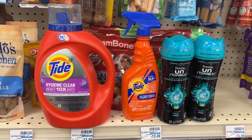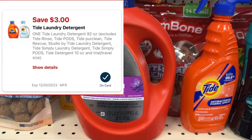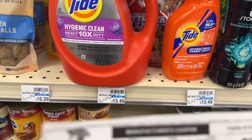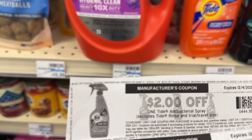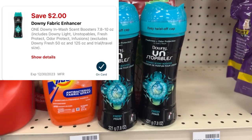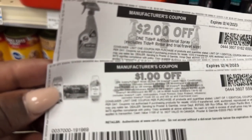So the total for all four of these items will come up to $34.46. For the Tide liquid, I have a $3 digital coupon that I'll be using. For the Tide antibacterial spray, I have a $2 printable coupon that I printed from the PG Good website. For the Downy Unstoppables, I have a $2 digital coupon. And then for the second one, I printed off a $1 coupon from the PG Good website.